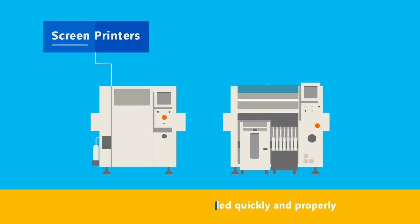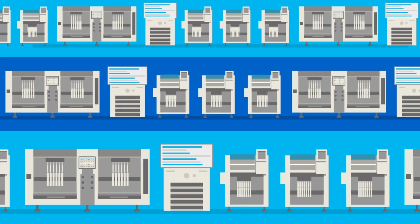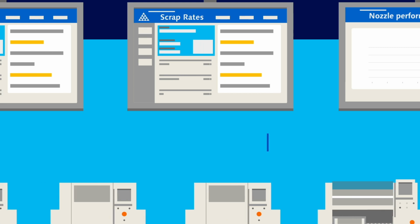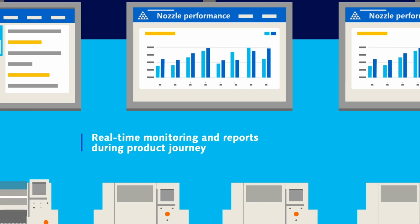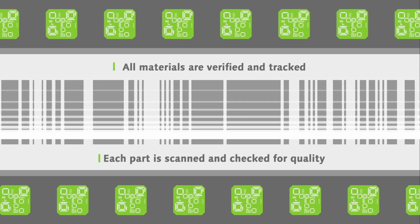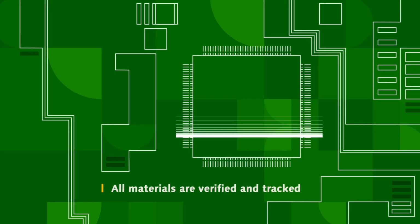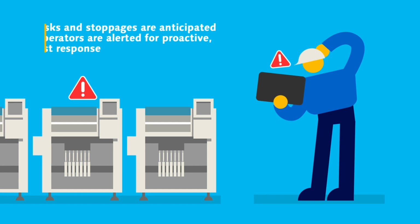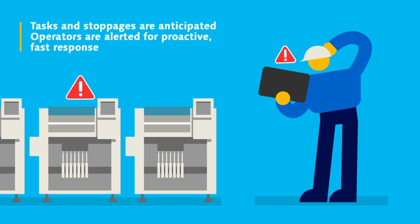From screen printers to assembly equipment and complete lines, our solutions ensure that your components are assembled quickly and properly. Panasonic weaves it all together with real-time monitoring and reports about your chips on their paths from solo components to product parts. Panasonic verifies that the correct materials are in place. It checks for quality, scanning each part to ensure that your materials meet quality standards. The system also anticipates tasks and stoppages, alerting operators so that they can be proactive and respond quickly.